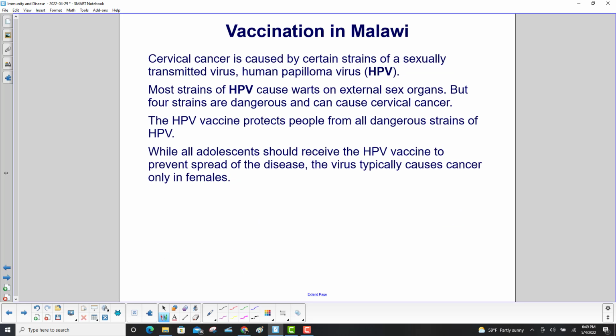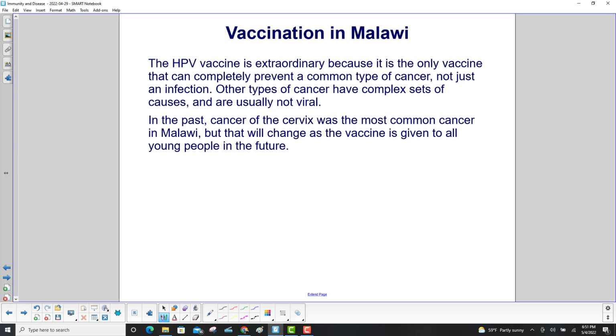Cervical cancer is caused by certain strains of a sexually transmitted virus, human papillomavirus, or HPV. Most strains of HPV cause warts on external sex organs, but 4 strains are dangerous and can cause cervical cancer. The HPV vaccine protects people from all dangerous strains of HPV. While all adolescents should receive the HPV vaccine to prevent spread of the disease, the virus typically causes cancer only in females.